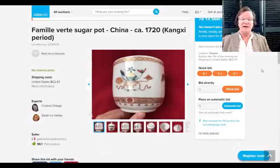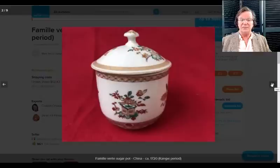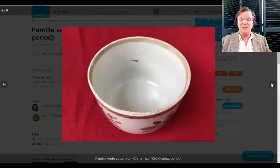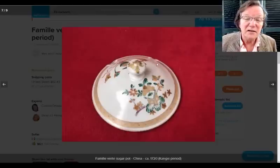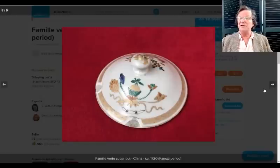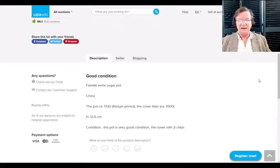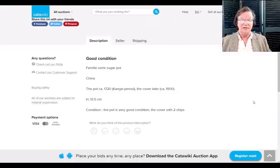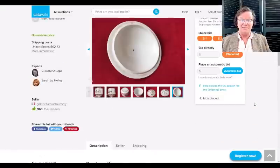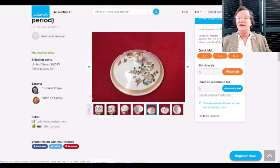And then this nice little Famille Verte sugar pot, Kangxi period. Here's a picture of the top of it. A good looking example, and nice and clean from what I can see all the way around. All right, there's the bottom of it. There we go. All right, looks like it has 2 nicks maybe on the lid. Yep, 2 chips off the lid. So you've got to get those fixed, but still, it's a nice early pot, and we'll have other things up there, probably another 30 things. They think the cover was maybe made later and added to it. So it's a 1720 Kangxi pot. So don't worry about the lid too much. I'm not sure I agree with them on that, but that's okay. We'll leave that up to you.